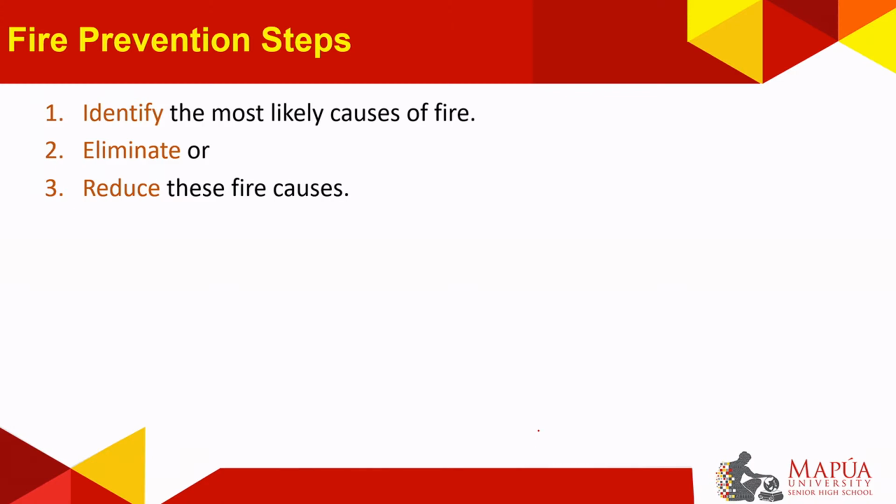Identify the most likely causes of fire. In your area, kindly look at your area and your environment. Okay? And comment or send a message on what the most likely causes of fire in your environment are. Okay. I'll read those later. I hope that you can see those causes of fire.